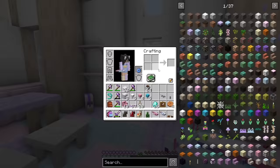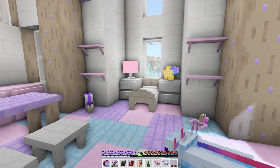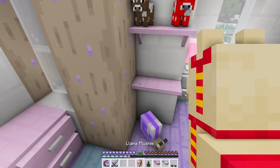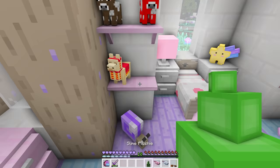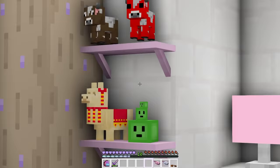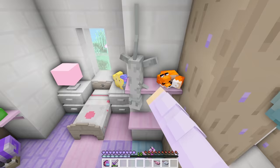I'm thinking we could put the cows together, the llama can go with the slime, the axolotls can go together, the fox can go with the cat plushie, and then we'll just have to find another spot for my other snail plushie. Cow. Mushroom. Llama. Slime. Oh my gosh, stop. These look so cute on the shelf. Stop it! Fox. Cat.